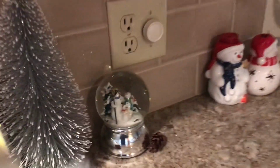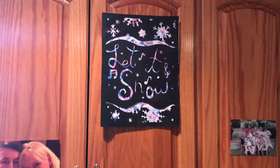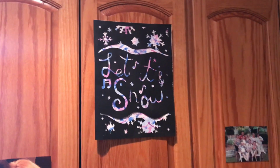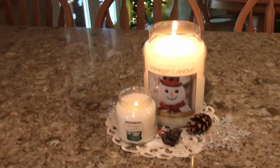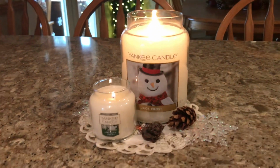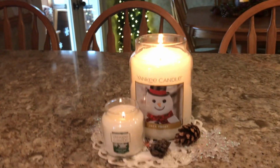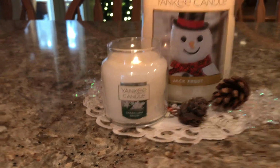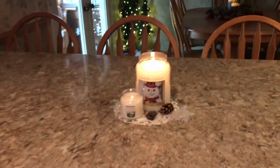And then these two guys I just put there. And that was from Christmas too, but it fits in with this really well. And that's just a little artwork thing I did that says Let It Snow, but I put that up because it's got the like blue and purple wintry colors. And then the two candles we have for winter are these two, Snowman and Snowflakes. I really like how the snowman smells, and they both look really cool. Jack Frost and sparkling snow and pine cones and stuff there.